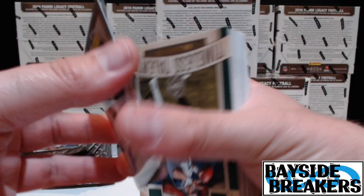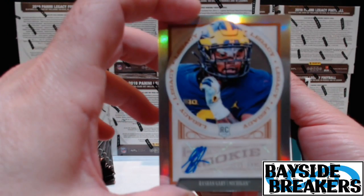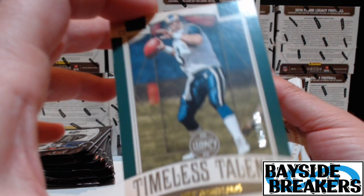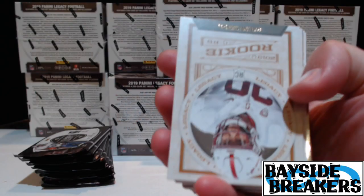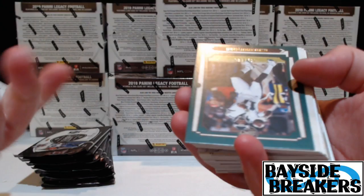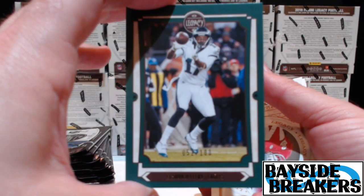Don't see any numbering on it. Nice hit nonetheless. Our first parallel is numbered to 100 on the green. Kurt Warner for the Rams. Then we're going to get two rookies per pack. Got a green parallel here, numbered to 100, Alshon Jeffrey for the Eagles.